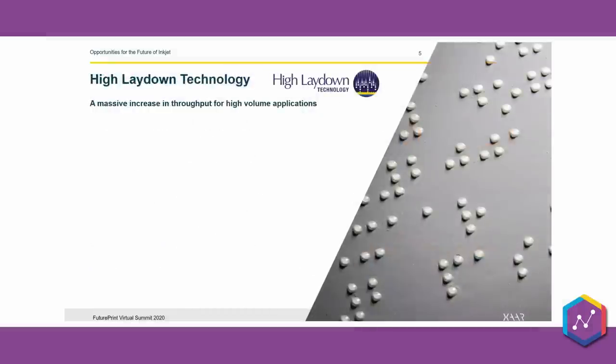So we've also got high laydown technology. This is the technology that I developed about three years ago now, and this allows for a massive increase in throughput from the printhead. To give an example, for the Czar 1003 GS12 printhead, you can get an ejection rate of up to 165 milliliters a minute per printhead.